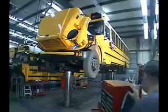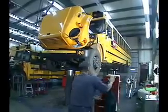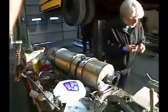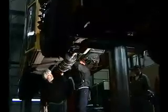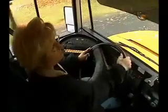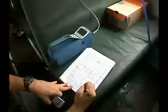One solution to the problem is a simple replacement of the muffler with a filter device combined with the use of ultra-low sulfur fuel. The retrofitted bus is then driven along its daily route with vastly different results. 0.08. Yeah, that's really dropped off.